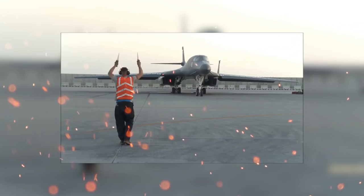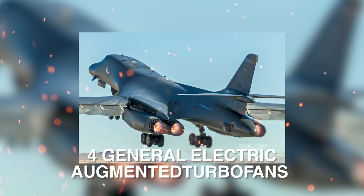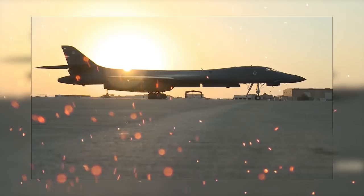To get it and its payload off the ground, it is powered by four General Electric augmented turbofans delivering 17,390 pounds of thrust each, that pushes the aircraft to a max speed of Mach 1.25 or 835 miles per hour.